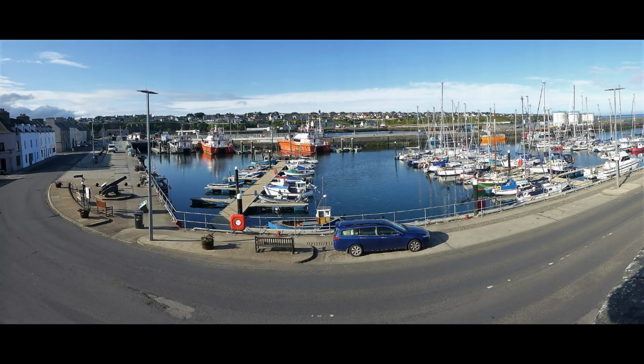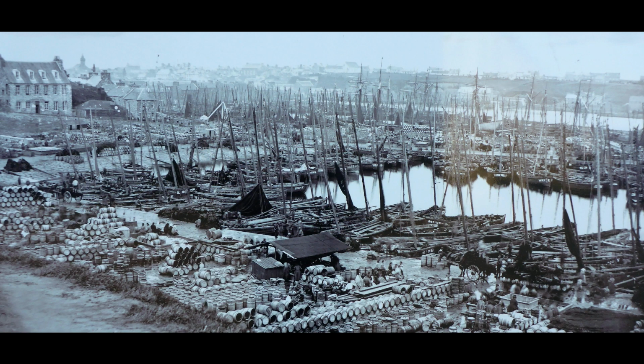After an excellent, if windy, 2 weeks in Orkney, it was great to be in Wick. The small marina is part of what was once a hugely busy herring fishing port.